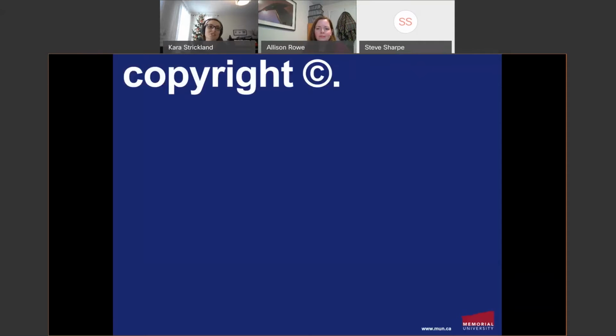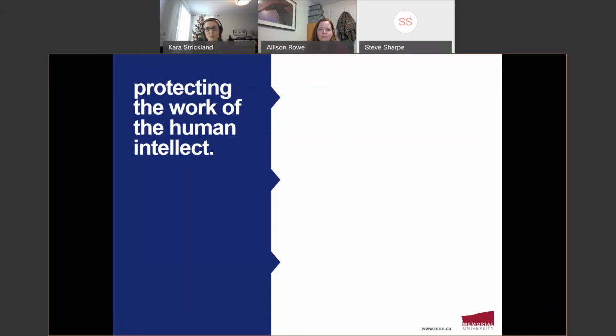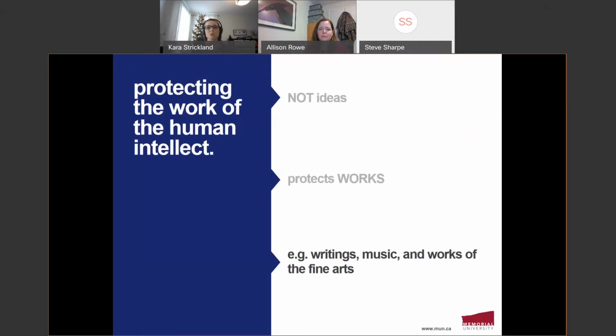Just to get started, the first type that we're going to talk about is copyright. A lot of people recognize copyright with a little C around it. It's the one that most people are probably most familiar with. Copyright protects the expression of an idea. So it's not the actual idea itself, but instead it's the actual work. It's things like writing, music, works of fine arts, but it protects that specific piece of work, not the idea of it.